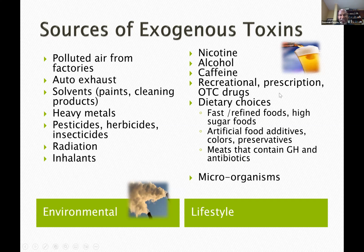So the liver is the primary detoxifying organ in the body. And then if you're eating fast foods, yes, and Chick-fil-A, one patient told me, well, Chick-fil-A is a healthy fast food. I don't think there are any healthy fast foods, but yeah. So if it's fast, if it's refined, bleached is another term, devitalized food with high sugars, artificial food additives, colors, preservatives, meat that contains growth hormone, anabolic steroids, or antibiotics, those are all considered to be toxins. And obviously bacteria and viruses.